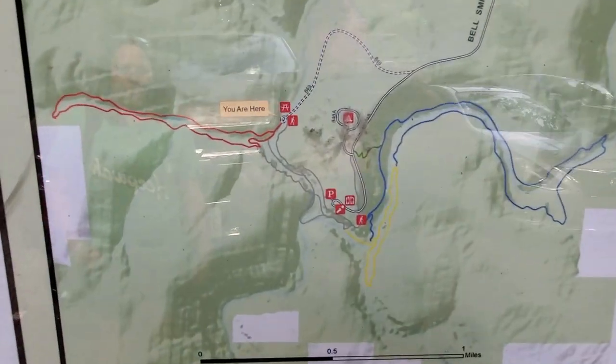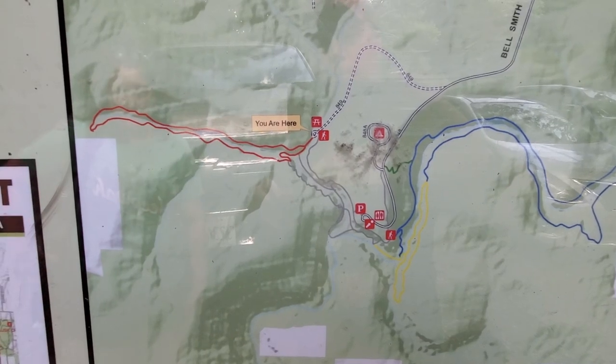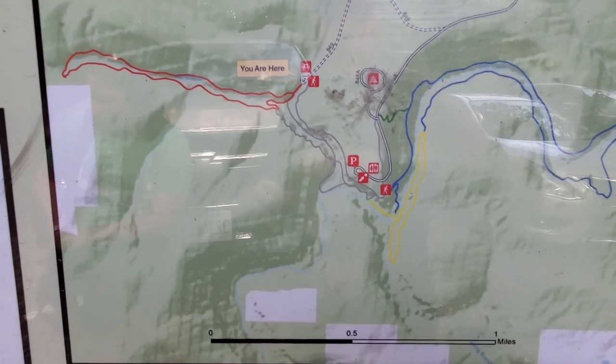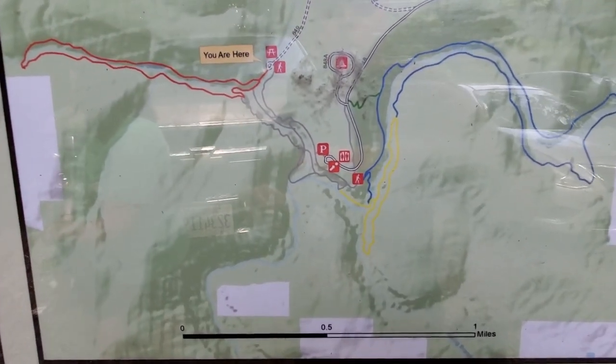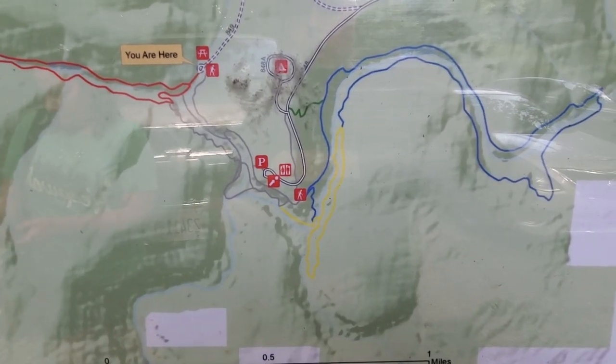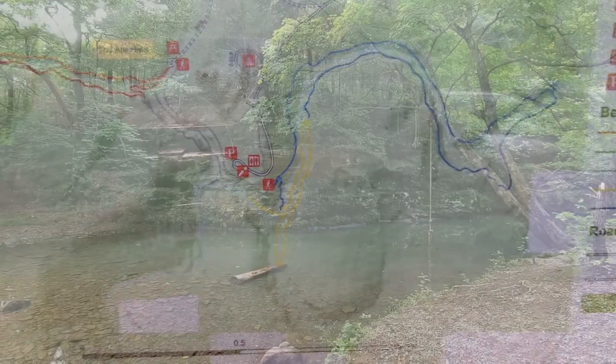You are here. So that big red path there is the Mill Branch Trail. And you can see, you can go up some other trails to get to the blue and the yellow and the green paths.